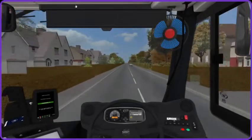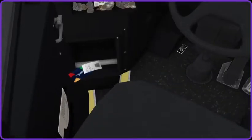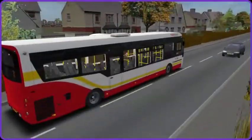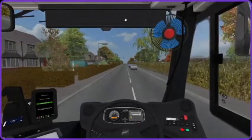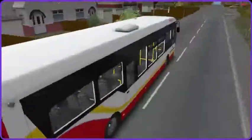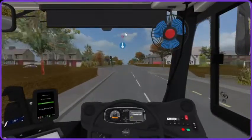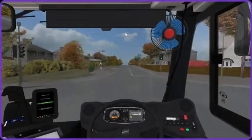I don't like the new update. The update for the Streetlights is really good, but the update they've done recently has knackered a few things up. Like that, for example, is floating. On the HEV Streetlight, the side panel here, you can see right through it. But apart from that, the updates they've done have been quite good so far.